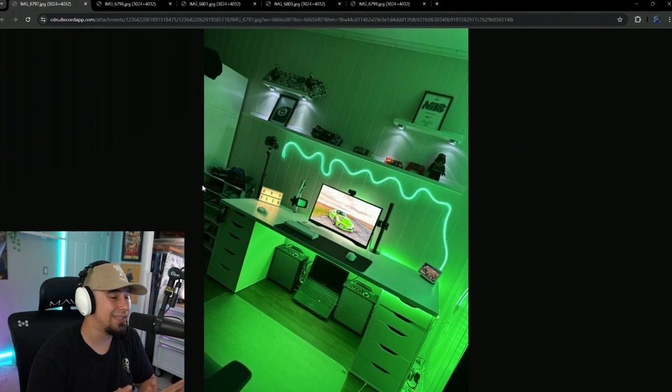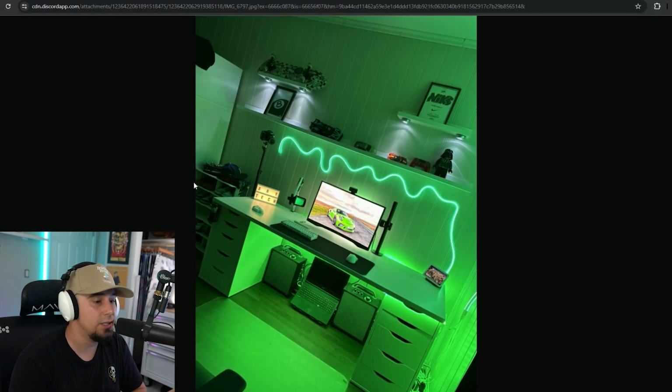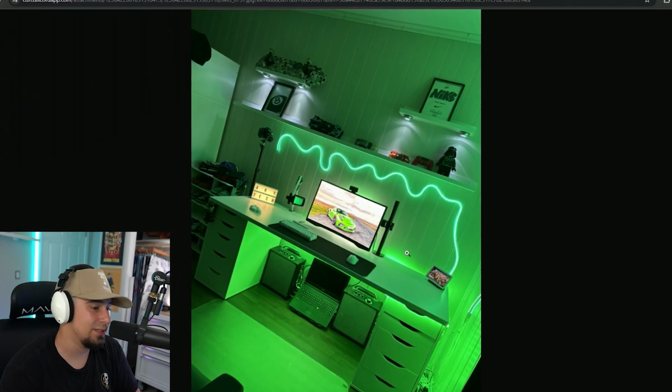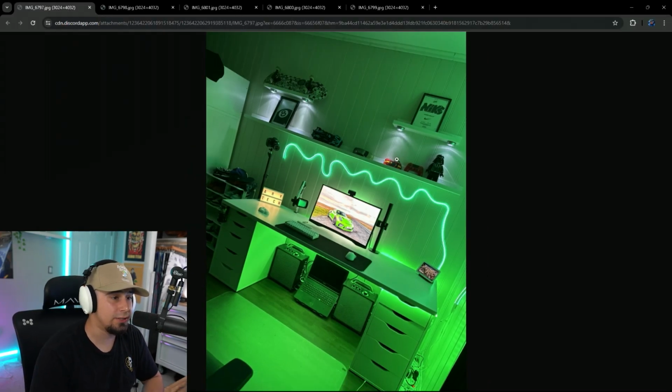I think that it has a lot of potential to become even better than it is once he has a PC. He has all the room for the PC on the right side, so as soon as he upgrades, I'm assuming he's gonna grind hard at that. But I love the setup. I think the aesthetic and the vibe is really nice.